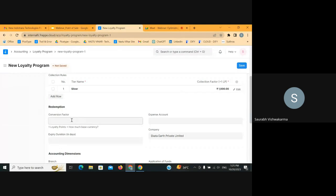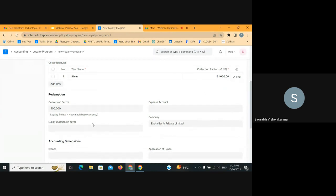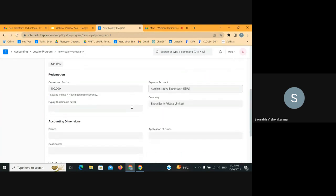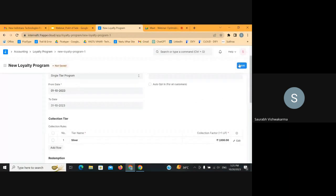And here I can put the redemption conversion factor. Let's say there's a customer who took a 50,000 order value product from me, and he's already having 50 loyalty points in his account. While redeeming or claiming these loyalty points, how much will one loyalty point be equal to in base currency? I'll say one loyalty point will be equal to 100 rupees. That means if the customer has 50 loyalty points, that will be equivalent to 1000 rupees. If you wish to define any expiry date, you can do that. Obviously, this loyalty is an expense for your company, so you can put your expense account as well. You just need to save this.